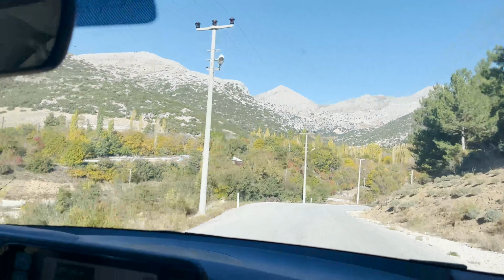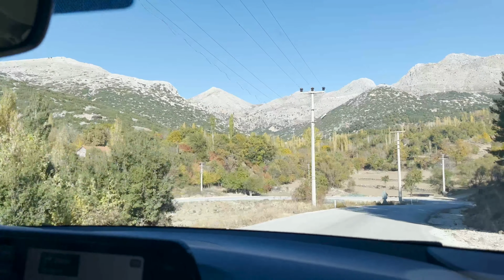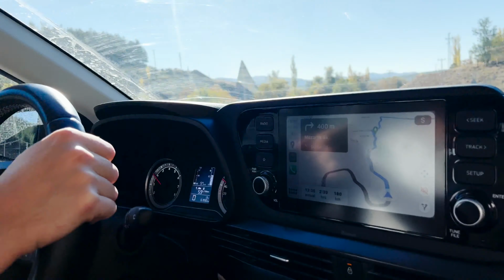And what are we doing now, William? We are off to Pamukkale to see the travertines, an incredible sight. But yeah, we've got a bit of a drive down from the Taurus Mountains first, down these wriggly roads. But it's a beautiful day for it, and with beautiful music.